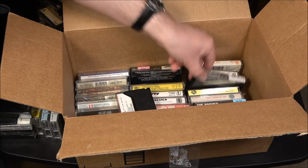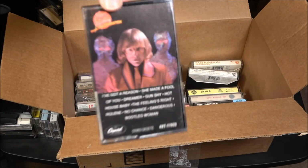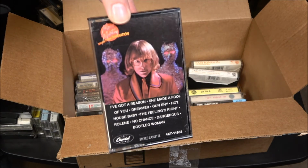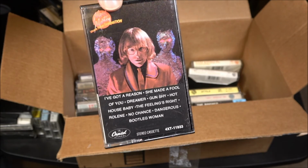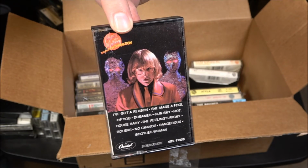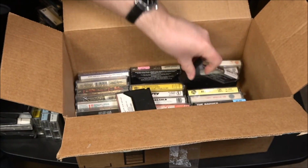And then some of these, we're talking manufacturing defects. Moon Martin, who unfortunately passed away fairly recently, Escape from Domination. And this thing has some terrible crosstalk to it. Capitol was just asleep at the wheel on this one.